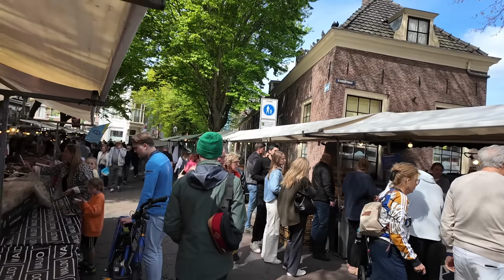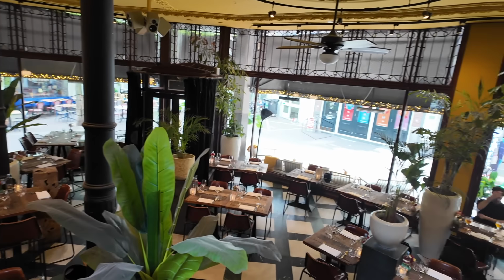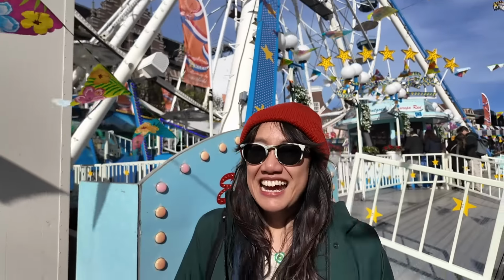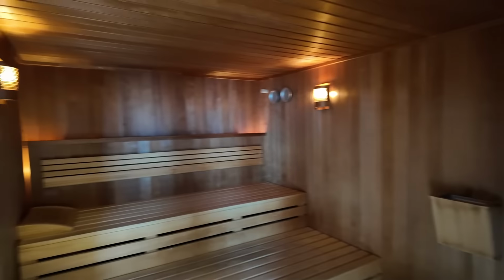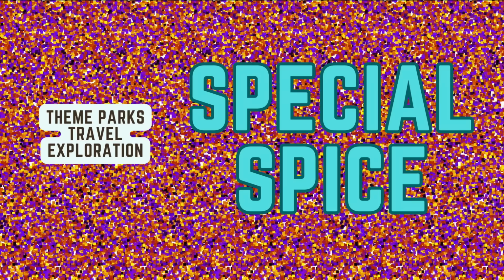Today we explore more of our new favorite city, Haarlem in the Netherlands. We'll stroll the beautiful parks and market and have the best meal of our trip in the heart of the city. At the fun fair, we'll get a bird's eye view of the historic center and then end the night with a few surprises in Hoofddorp. So come along and let's have some fun.